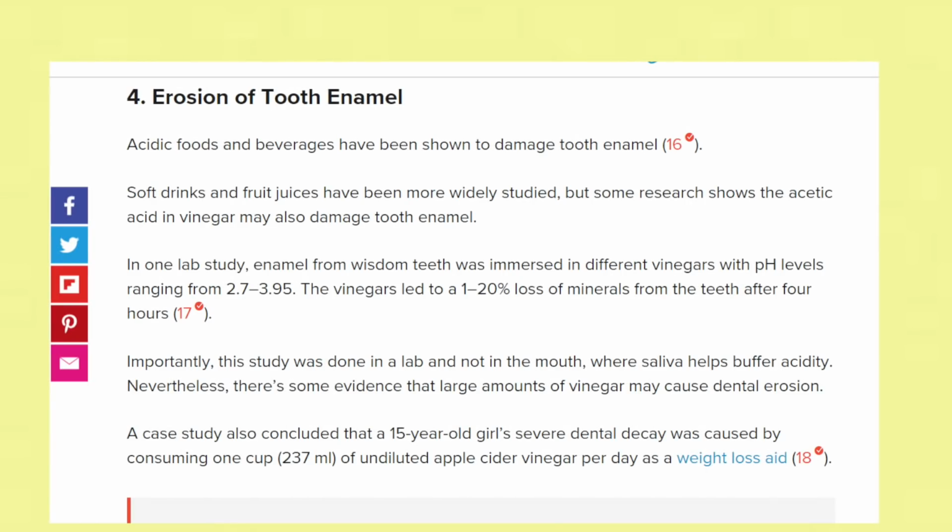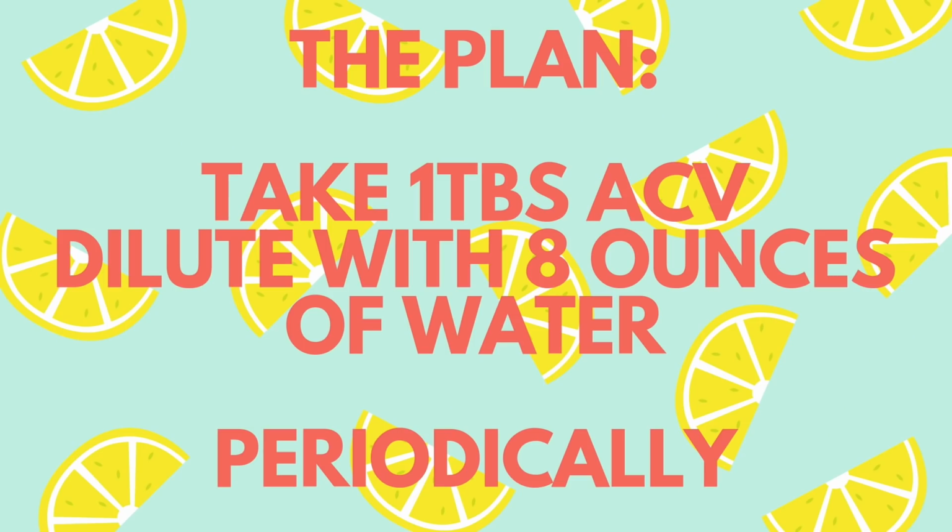I am going to continue to take apple cider vinegar. I'm going to take a little bit of a break because you got to be careful with your tooth enamel. I'm not going to take it every single day, but probably every other day or maybe every 2 days, or whenever I remember, because I do feel like it does make me feel better. I don't know if it's my brain. It might be placebo effect or something like that.